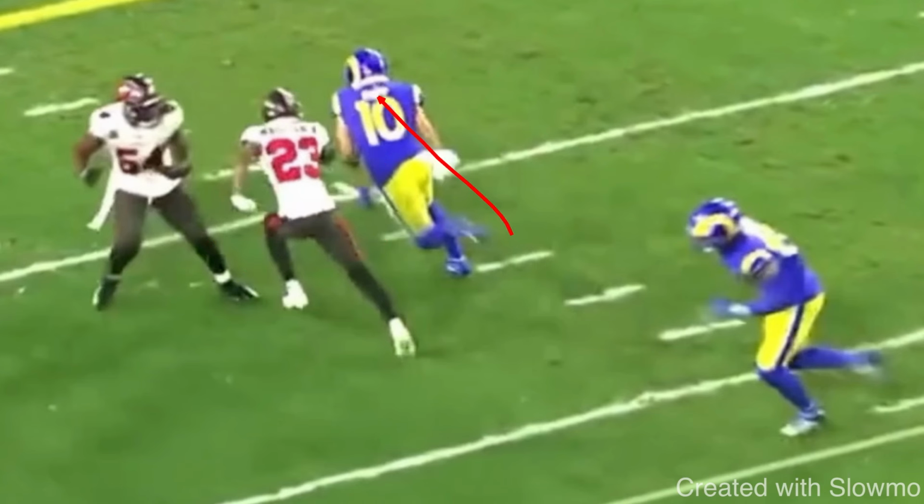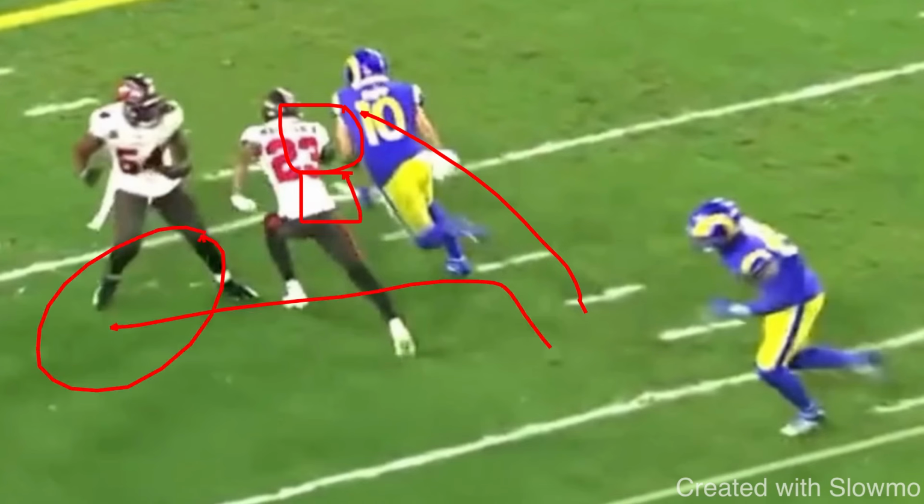We take this inside release, and if that DB is literally right on my hip and I'm not able to stack him, the break's a little bit more challenging. Can it be done? Absolutely. You would take your inside hand, you put it on the back of this DB's shoulder or his hip, and you would slip under him. Wouldn't be as fast, but if we could work to stack him, we'd get a lot of separation.